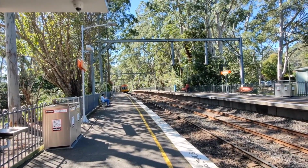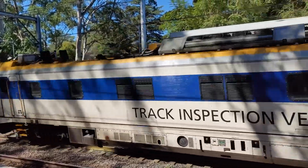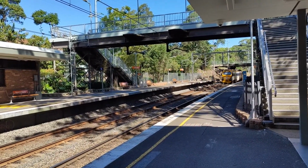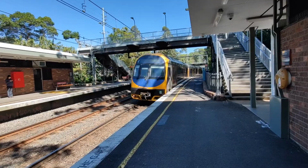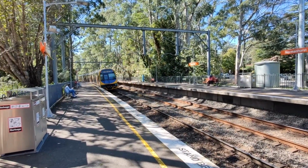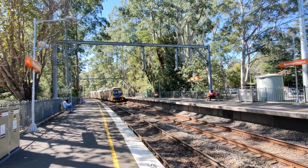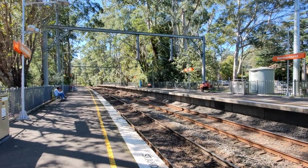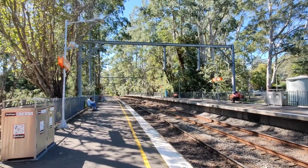Newcastle interchange bound V-set. V31 and V30 are on that service today. MTPV1, now heading down the Northern Line. Oscar set H10, which is, according to the Desto, under test. Was Oscar set H20 for a central service. Stopping next at Epping, followed by Strathfield and Central, where the service will terminate.